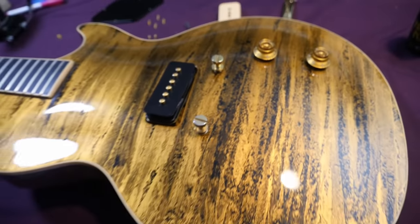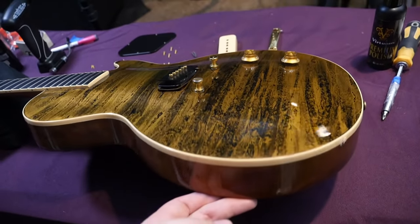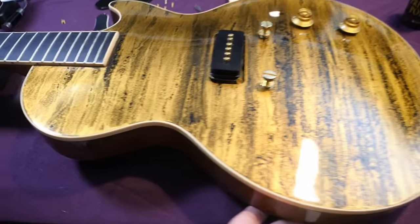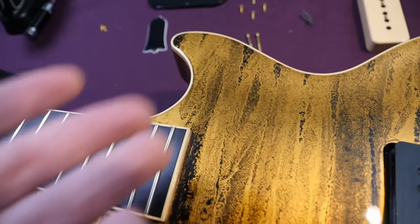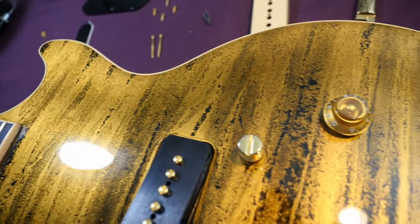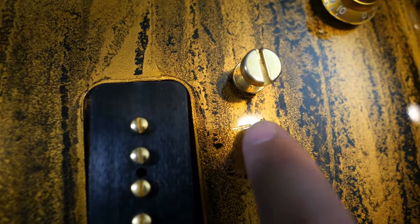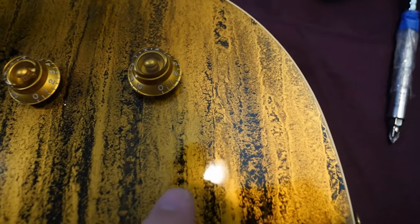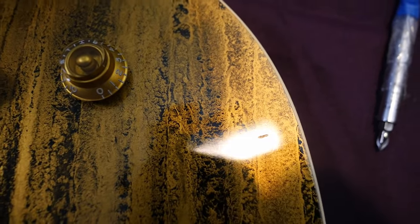Now as far as the condition, the original owner of this, when they got it, they didn't play it a lot. They had it on stage a few times and played it here and there, but they ended up deciding they didn't want to tour with this really expensive guitar or play it out too much. But there are some nicks and dings, like right here underneath the tailpiece, you can see like an impression. And then over here, it's kind of hard to see, but it does show its head occasionally right there.